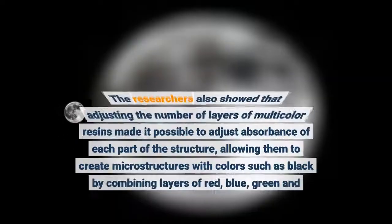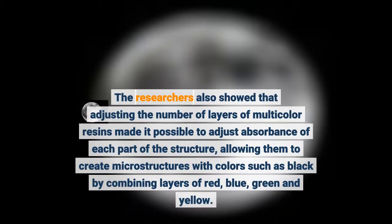The researchers also showed that adjusting the number of layers of multicolor resins made it possible to adjust absorbance of each part of the structure, allowing them to create microstructures with colors such as black by combining layers of red, blue, green and yellow.